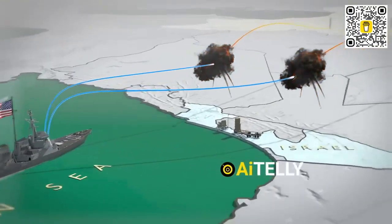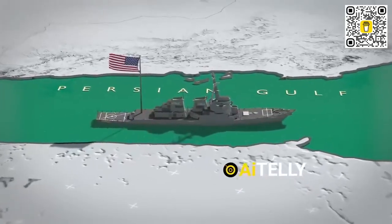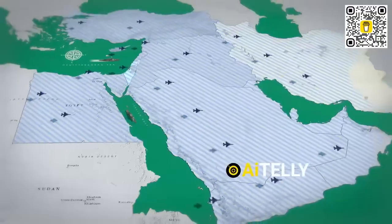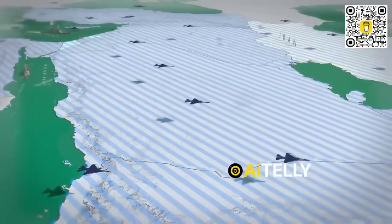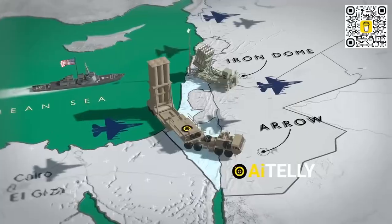Another destroyer was moved closer to be on combat readiness in case the White House requested it. American fighter jets also patrolled the skies over the Middle East to protect American personnel and facilities amid rising tensions. These American forces operated in coordination with Israeli missile defense systems such as Iron Dome and Arrow.